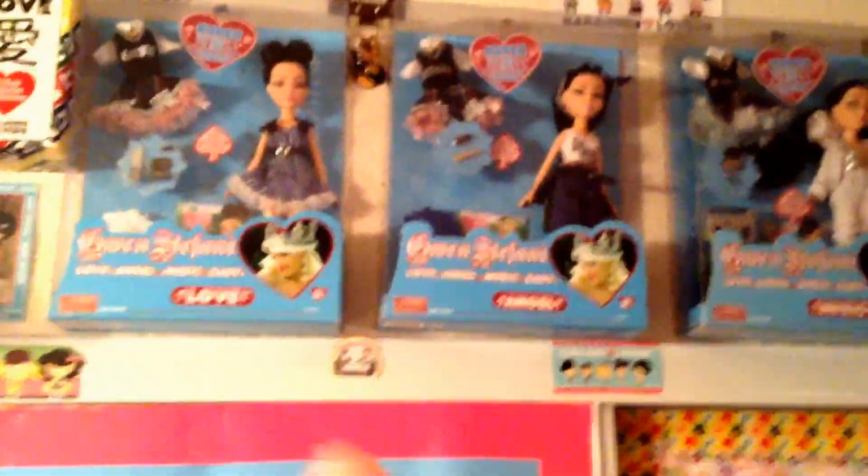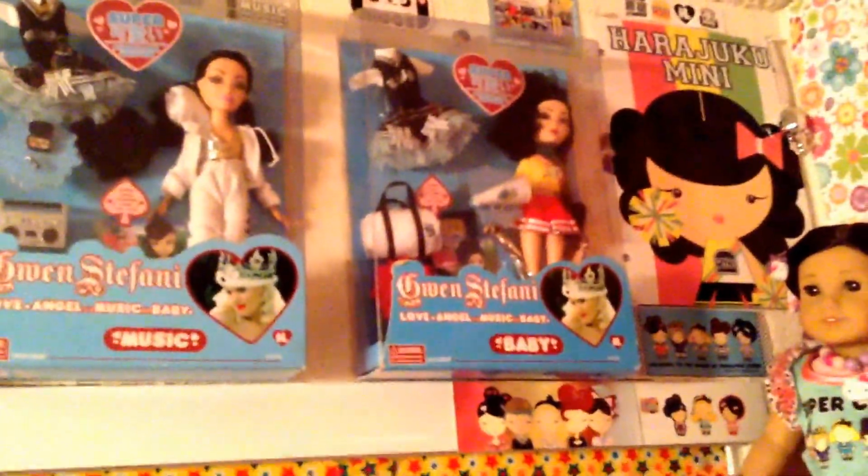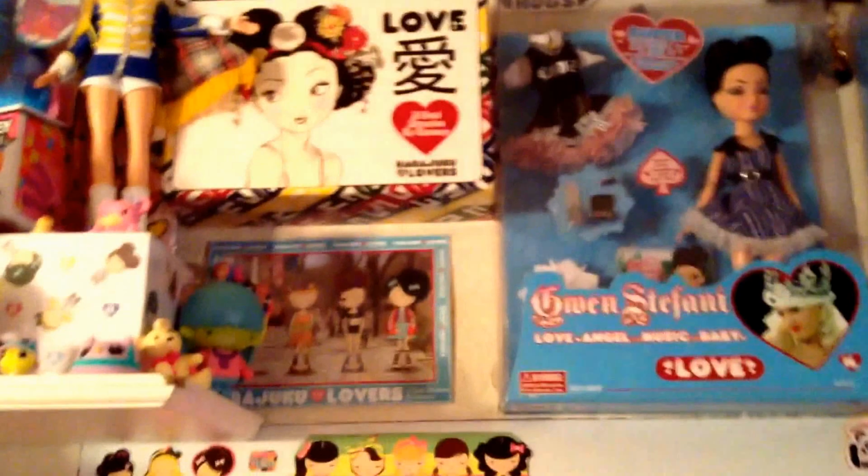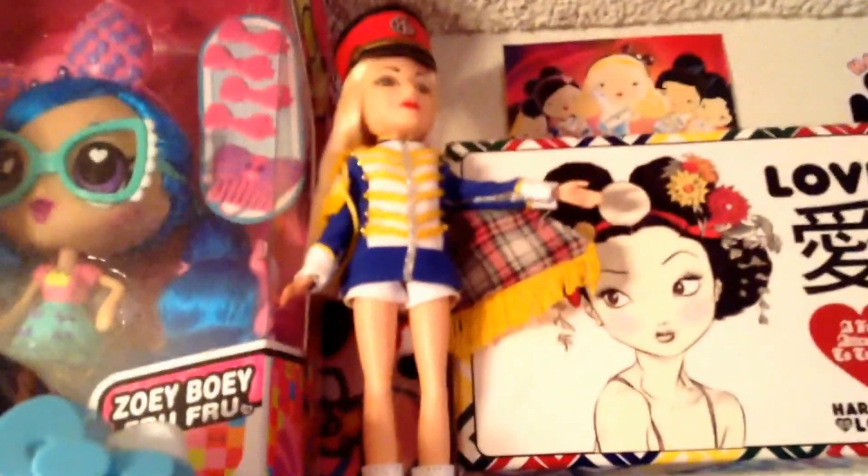And up here on top is my Gwen Stefani Harajuku Lovers collection. I have all four of the girls: Love, Angel, Music, and Baby. And there's a binder and some little pictures and stickers that I stack up there because I really, really love the Harajuku girls. They are cute. And that is a collectible perfume box that I have with Love on it. I love the drawing. The artwork is super, super amazing. And that is Gwen, of course.